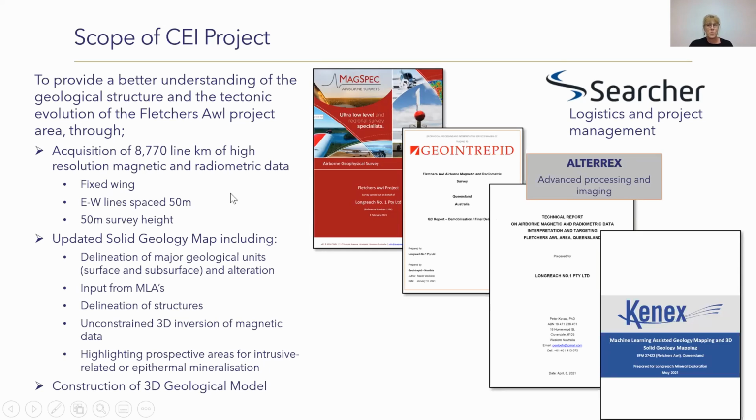And then when we came to the interpretation phase, we worked with a few different groups. So we had Terry Hosky from Alteryx doing some advanced processing and imaging on the data. Peter Kovac did the geological interpretation, solid geology interpretation. And then we worked with Kennex throughout to try some different machine learning algorithms and also construct a 3D geological model. All these reports shown there have been submitted to the GSQ as part of this project, so will be available.